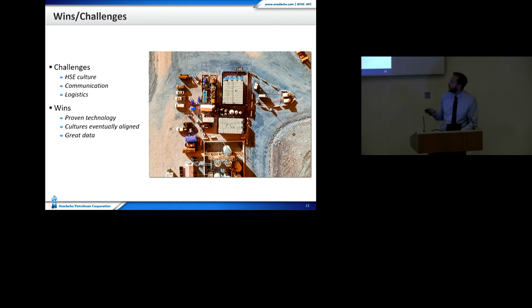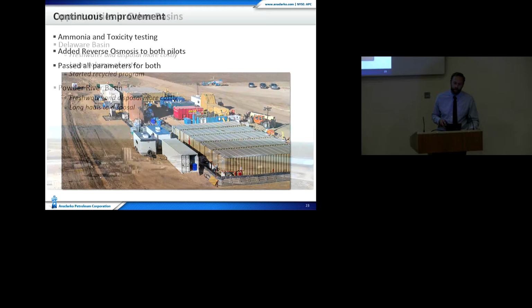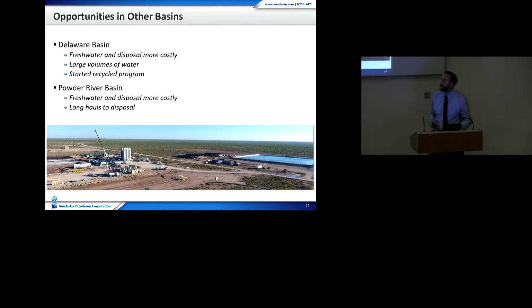Wins, we proved the technology, aligned the cultures, and we came up with a tremendous set of data to where we were able to pass all the parameters that the state put forward for us. And basically the end would be a discharge type quality, or almost like a drinking water quality water. Ammonia and toxicity testing were our biggest issues. Toxicity testing, we'd have to test on fathead minnows and Daphnia and get a 100% pass rate, which we eventually did.